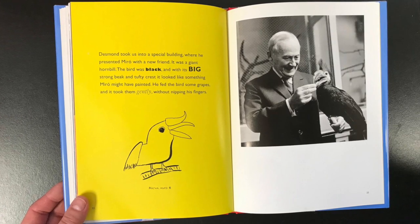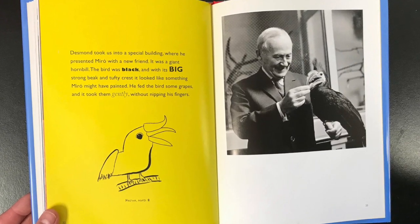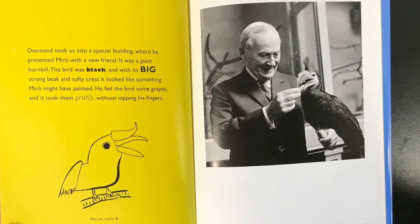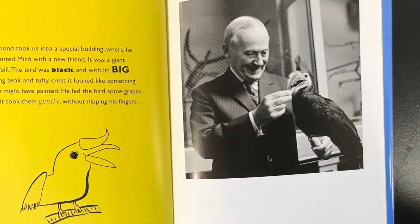Desmond took us into a special building where he presented Miro with a new friend. It was a giant hornbill. The bird was black, and with its big, strong beak and tufty crest, it looked something like Miro might have painted. He fed the bird some grapes, and it took them gently without nipping his fingers.